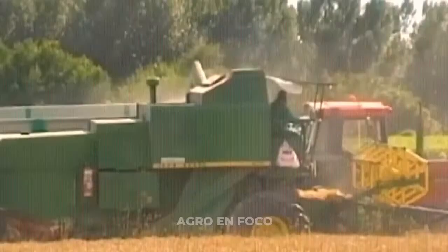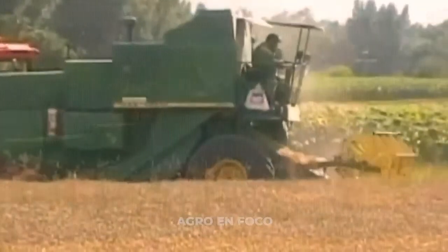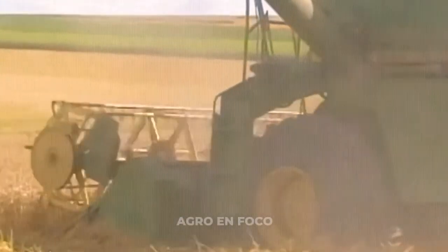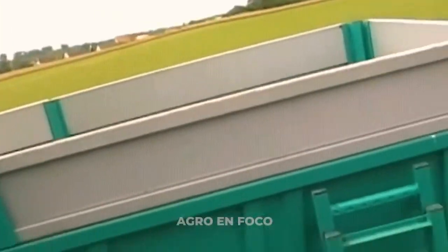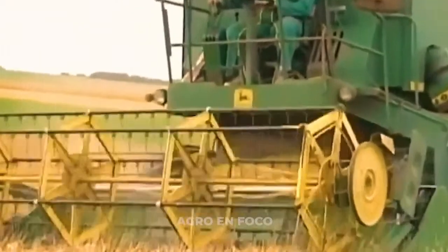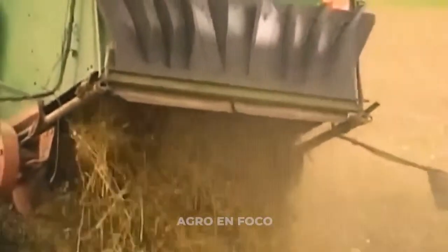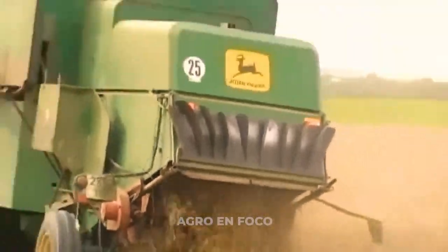Another standout feature was its cutting unit, which provided a working width of 425 centimeters. With 5 straw walkers in its internal system, grain separation was performed efficiently and carefully, minimizing losses. Meanwhile, its grain tank, with a capacity between 28.6 and 33.5 hectoliters, allowed for storing large quantities of grain before needing to unload.